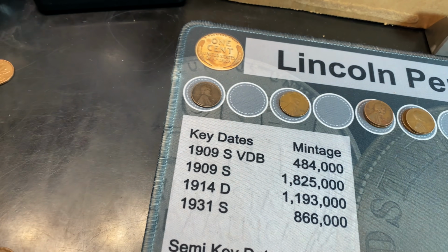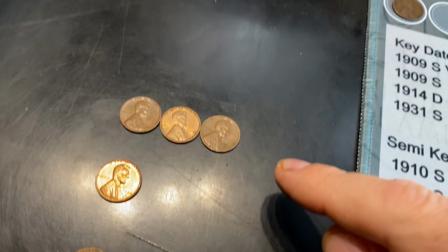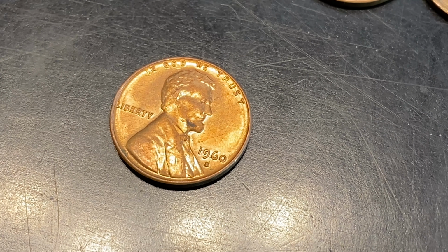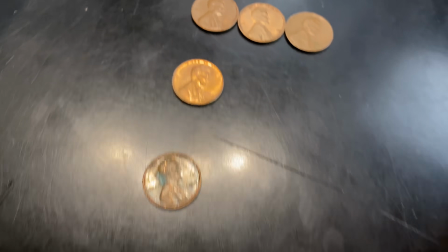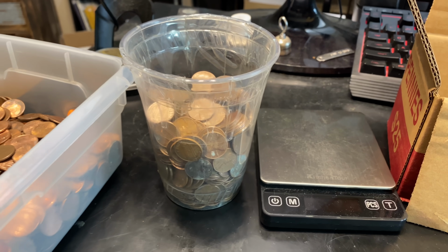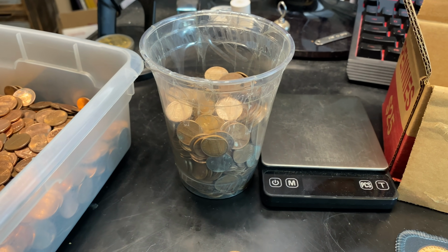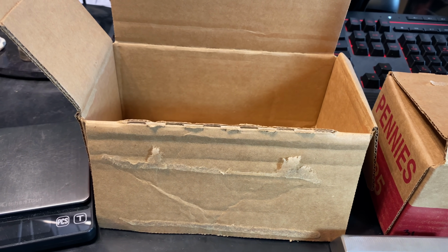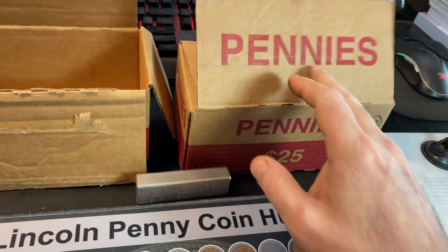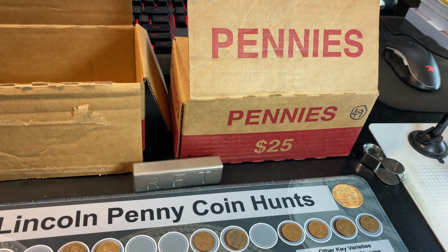Probably will be an album user. One Canadian, four 59s, a pretty nice 1960D small date I'll check against the album, two 69Ss, damaged, not the DDO, and just over half a cup of copper, which is good for my area. Not a bad first box, 15 wheat cents on the board. If we can get 10 in that box, we'll have 25 for the hunt.